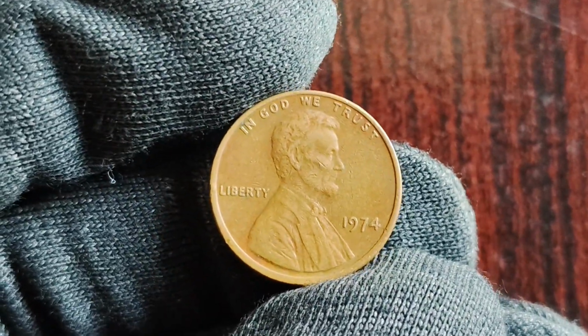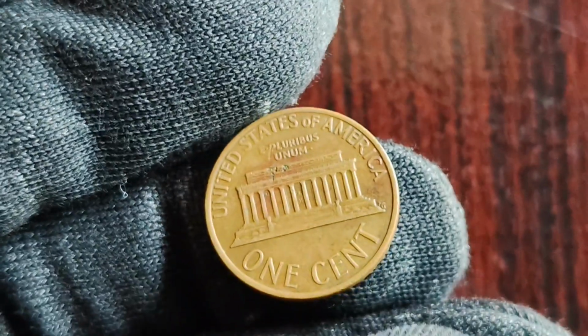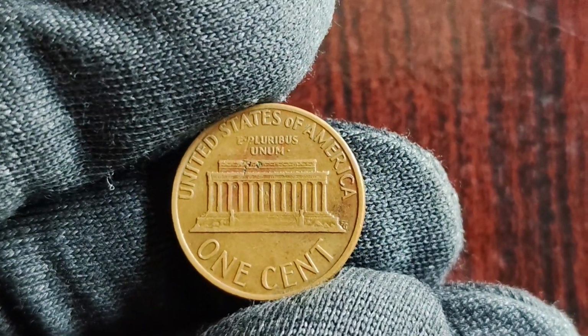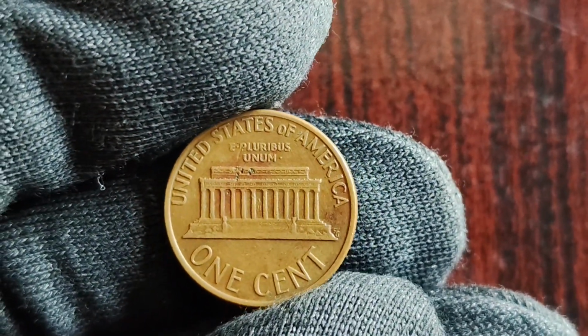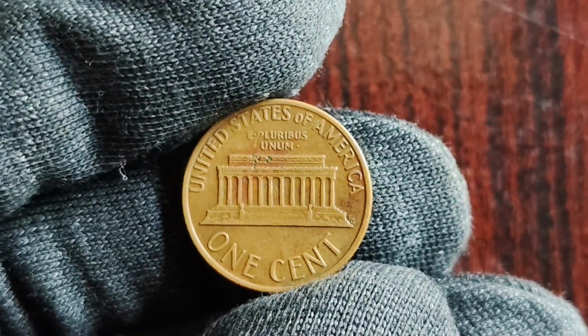Who knew that a simple penny from decades ago could hold such remarkable value? So, if you come across a 1974 penny with no mint mark, take a closer look. You might be holding a treasure worth far more than just 1 cent.